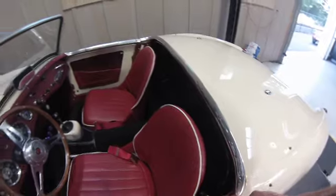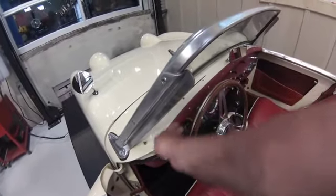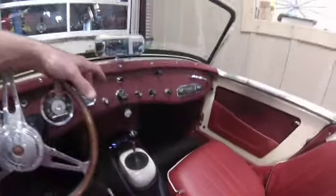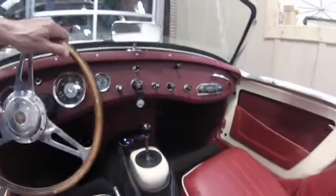The cockpit trim is also in pretty nice shape. It was polished at some point, and it's nice to see the matching fabric dash bar and the correct gauges. Everything's in the right location. Of course, this is an add-on, but it's a nice feature. There are LED lights. Let's just show you that.